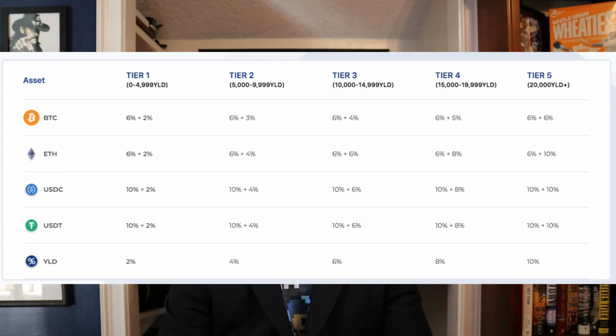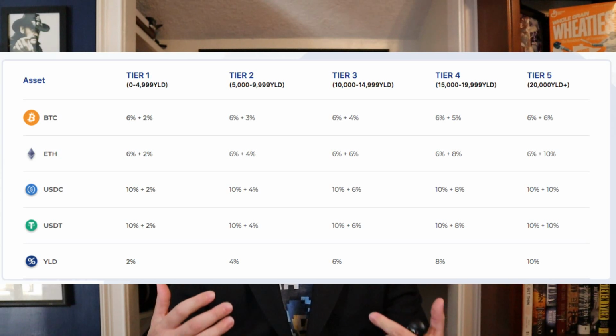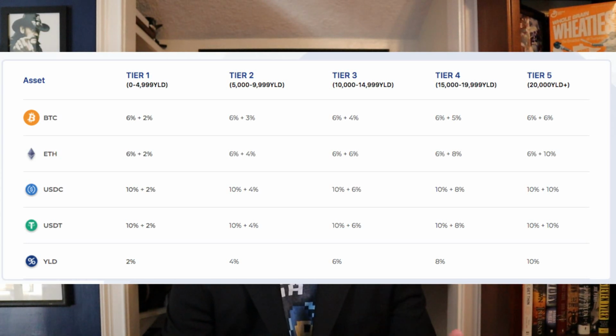Tier 3 is 10,000 to 14,999. Tier 4 is 15,000 to 19,999. While Tier 5, this is whale status, is 20,000 plus YLD. Now, what's important here is that by just holding one YLD token, you add an additional 2% in APY. So that's a fantastic deal, okay? Now, you can also see that the percentage that you earn in YLD depends on which tier you're in, with the rewards rate increasing 2% each tier, all right?